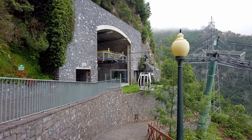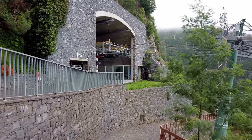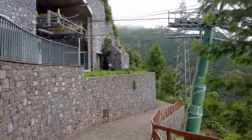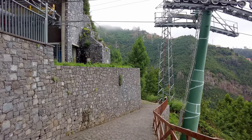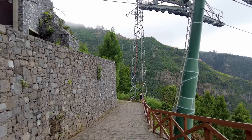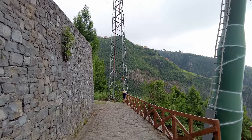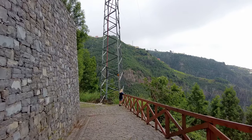Wave to the people in the little cable car. They didn't wave back, strangely. There's a mysterious, haunting figure perched on the corner there. Some apparition. Or it might just be Yvonne.